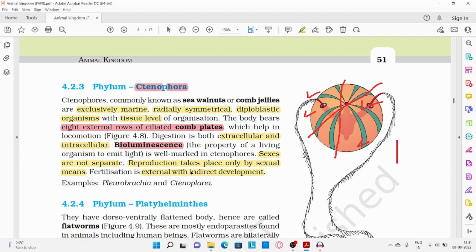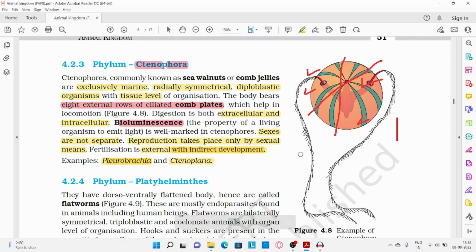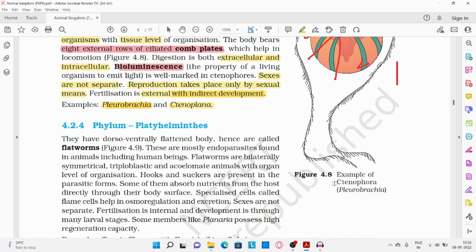Now fertilization is external with indirect development. Indirect development means the larva looks distinct from the adult. External fertilization, as I have told you in the last video, for example, fishes show external fertilization. Similarly, ctenophorans also exhibit external fertilization. Examples of ctenophorans are Pleurobrachia and Ctenoplana. Ctenoplana you can make out from the name Ctenophora, Ctenoplana. And Pleurobrachia is one of the prime examples of Ctenophora. We have discussed this in the last episode as well.